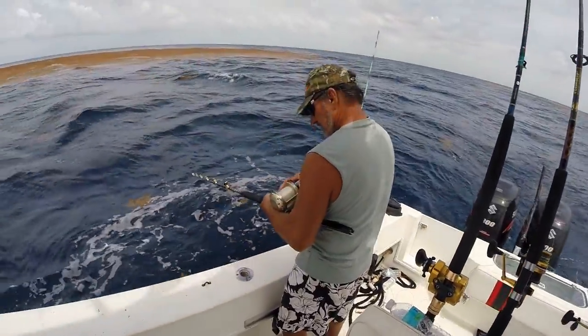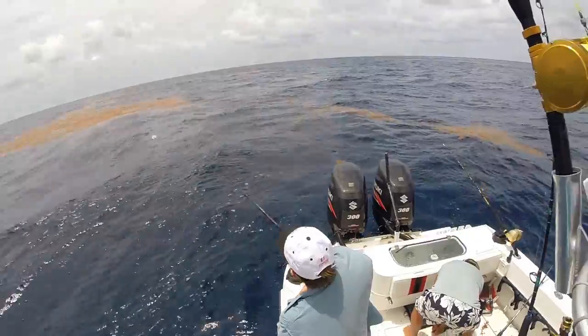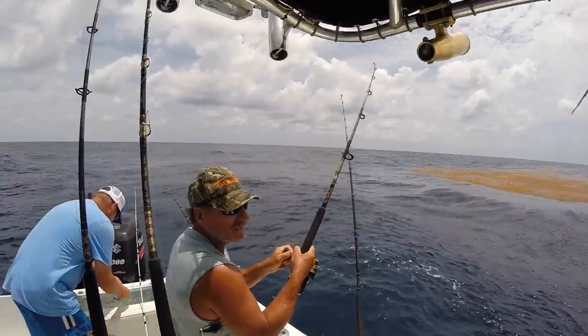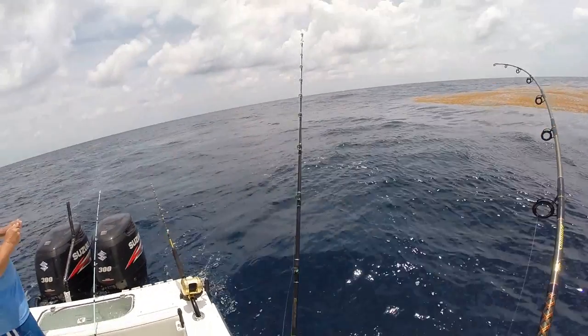The cool thing about mahi is that they grow so fast. They had a mahi at the University of Miami in a tank, and on its second birthday, it weighed 70 pounds. These things are growing so fast, they only live to maybe 4 or 5 years old. The little schooly dolphin that you catch, maybe only a few months old. Take a kingfish for example. A 50 pound kingfish may be 20 years old.